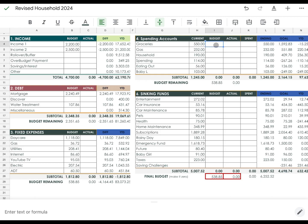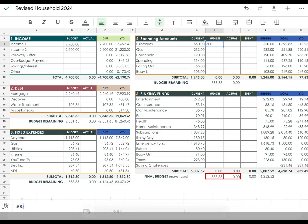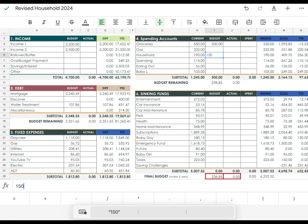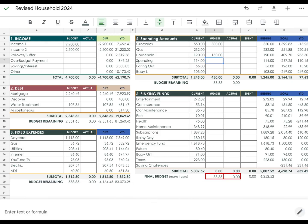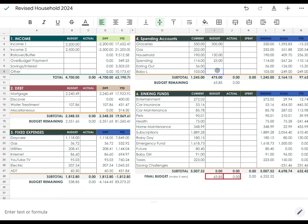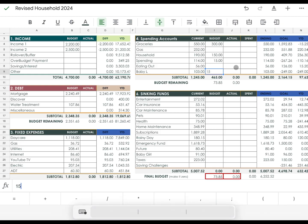So we have $400 for groceries, which I don't think is correct. I think we're going to do 300. Nothing for gas. We are going to do 150 for household. We'll do 25 for spending, or maybe no, I like having some money in spending, so we'll do 15 in spending. And let's just do 15 for baby girl as well.